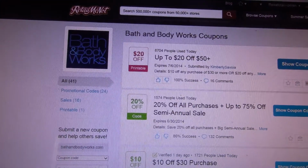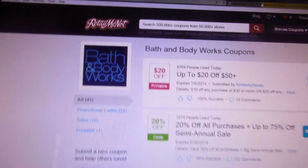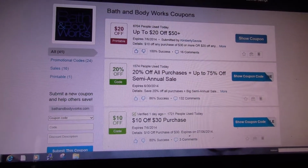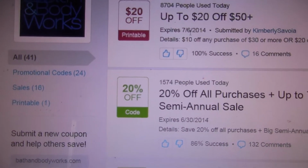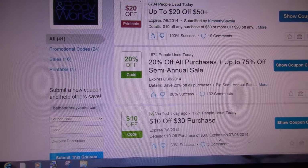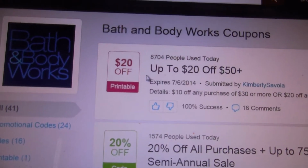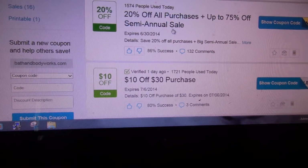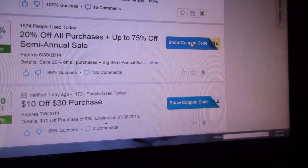Now, I went to Google and typed in Bath & Body Works coupon codes. And this is the site that it took me to, RetailMeNot. It gives you all of these different codes that you can use to make purchases with Bath & Body Works. It gives you an expiration date, like this one is 7/6/2014. And it will give you the code, which over here you'll have to show coupon. That's a printable. This one is actually 20% off. It says 20% off all purchases up to 75% off semi-annual sale.